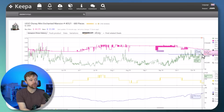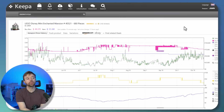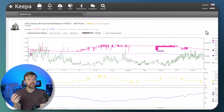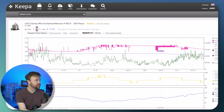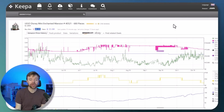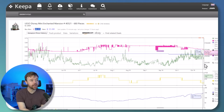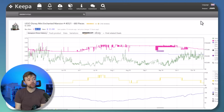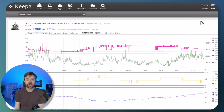So it has come down a little bit recently as supply has gone up, but very likely that will go back up again. So again, this is a $40 set, and right now is selling for $45, so it's slightly inflated above the MSRP, but nothing crazy right now. But when a lot of these lowball sellers sell out, then it could go back up pretty quickly throughout Q4 because it is going to start to dwindle in supply since Lego.com no longer has it in stock. So interesting to watch what's going to happen with the mini haunted mansion as well.